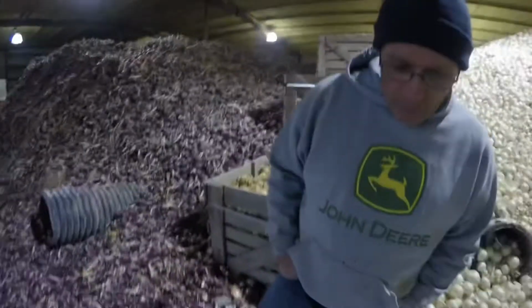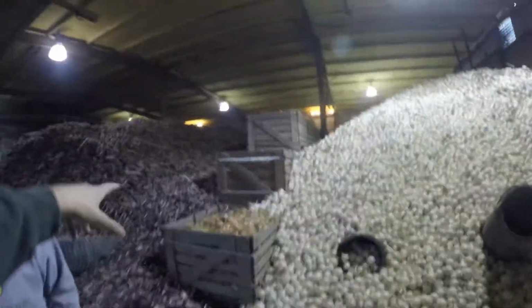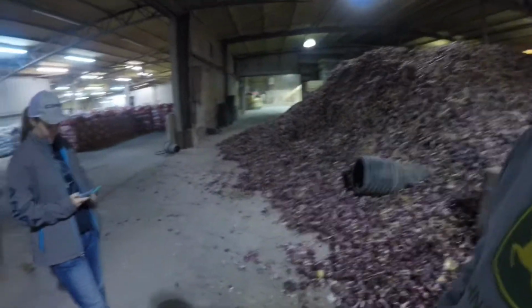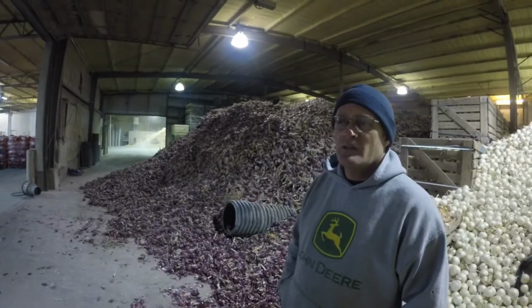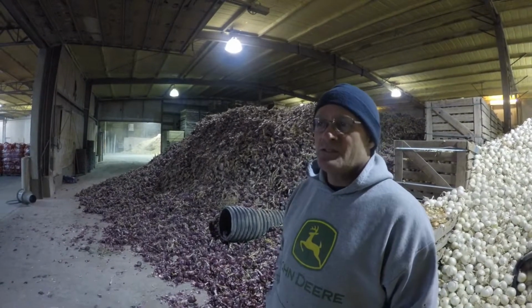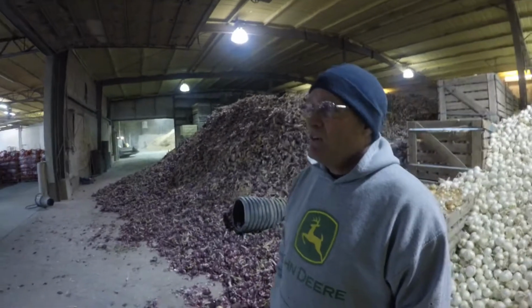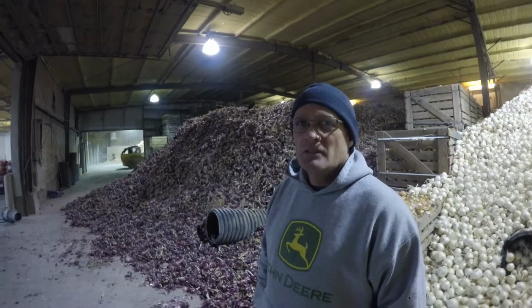What is the majority of your onions? Do you grow majority of white, the red, or the yellow? So this past year we had 10 acres of whites, well actually 7 acres of whites, and then 22 acres of reds, and then the rest of the 270 acres minus 30 acres, so you're 240 acres of yellows. Yellows is the big one.